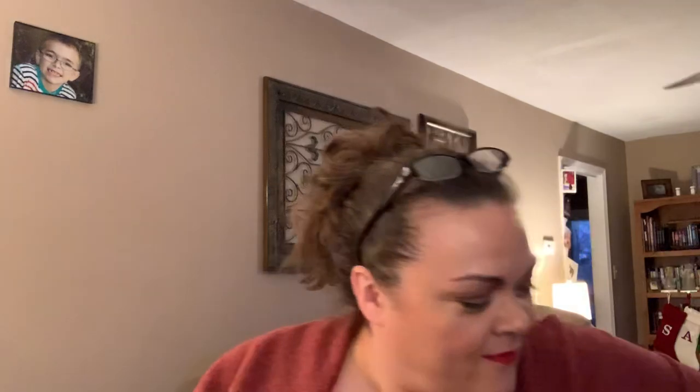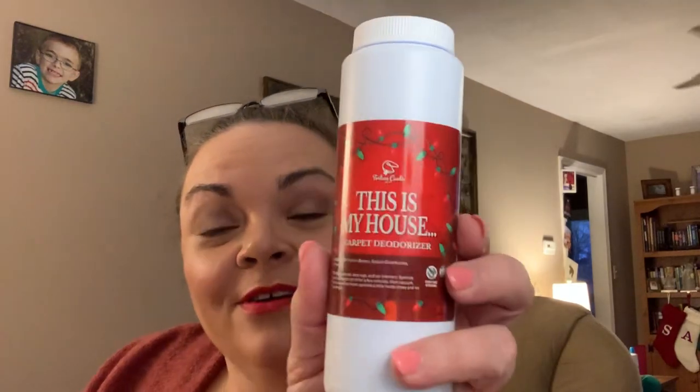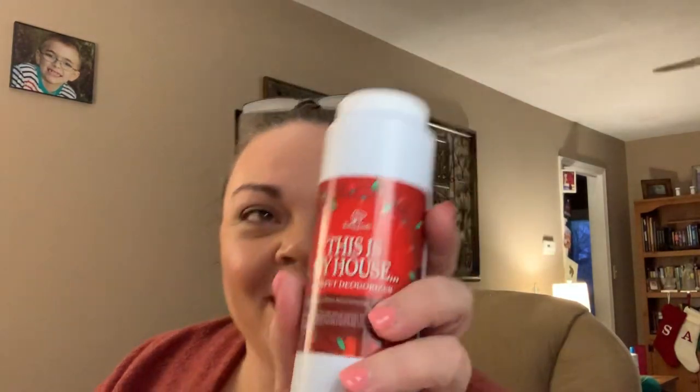Okay, next up is my fortune cookie soap advent. Here's day 21. It's a big guy. This is my house carpet deodorizer. I was not expecting that. I thought it was gonna be body powder when I saw the top. Unfortunately, I don't have any carpet in my house whatsoever. I have all wood floors. Linoleum in the bathroom, so. Oh, it smells good though. Maybe there's something else I can do with it besides carpet.